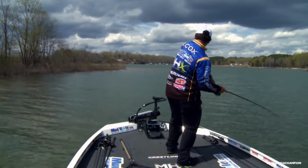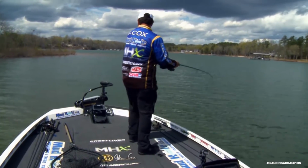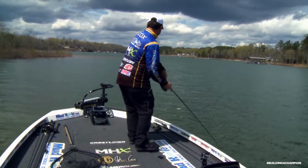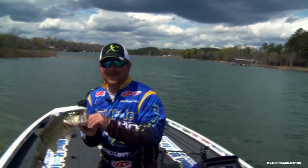I got her. It was exciting, but I was hoping it was going to be colder, because then a lot of people would be out deep, and then I'd go shallow and there wouldn't be as many people, and the bite would still be good. But I'm happy with it right now. I'm leading the tournament, so I can't complain. A little bit of an upgrade.